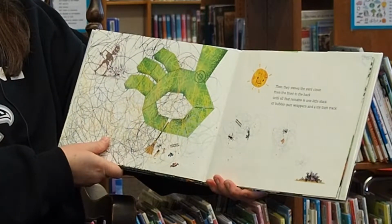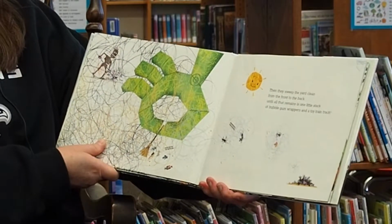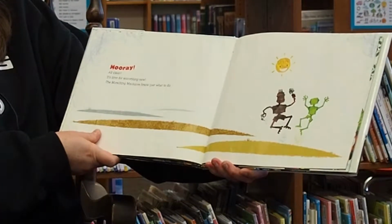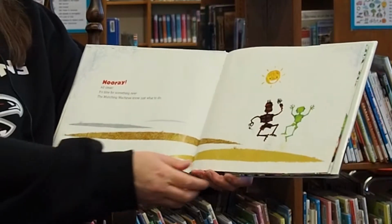Then they sweep the yard clean from the front to the back until all that remains is one little stack of bubblegum wrappers and a toy train track. Hooray! All clean! It's time for something new. The munching machines know just what to do.